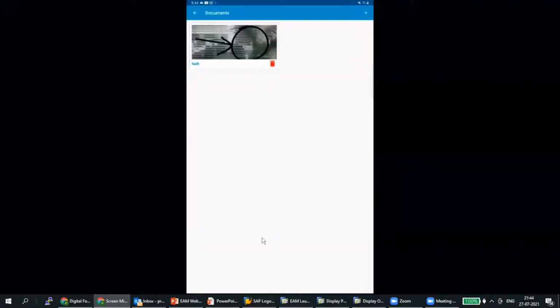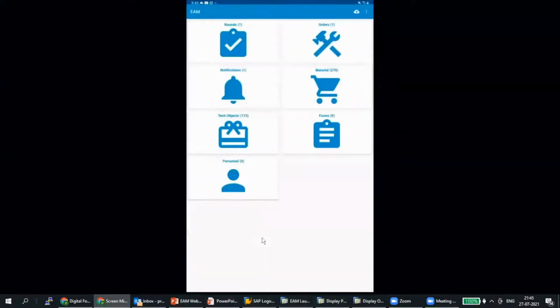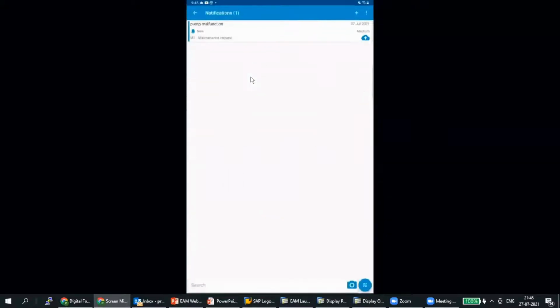So once I've done that, I can also get into the place where I can create images, documents for it. So I say I'm going to use a camera and then take a picture. So I say, okay. If I want to annotate it, I can actually do the annotation. And I can save it. Once I'm done, that's how simple it is to create a notification for a faulty equipment in the field. And any notification that I create from the context of the equipment will be sitting in the notification tile out here. And I can go and add more details if I want to for that particular notification.